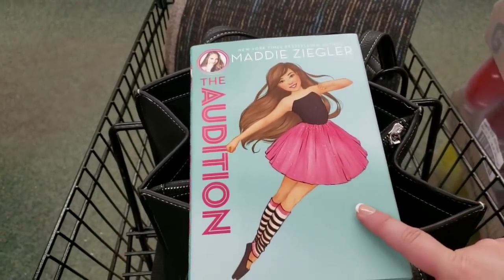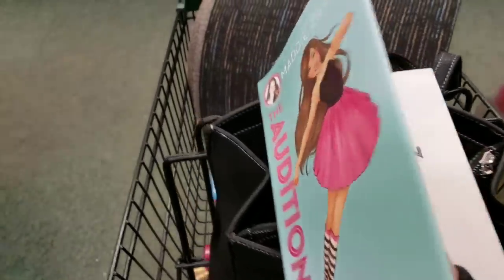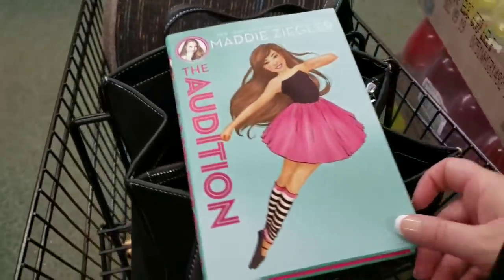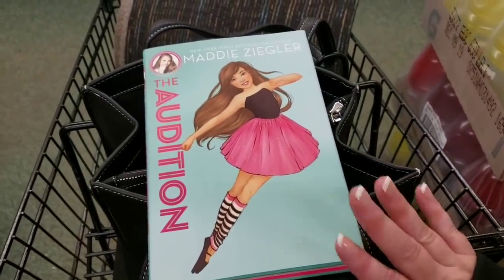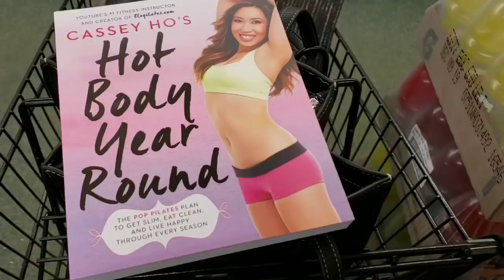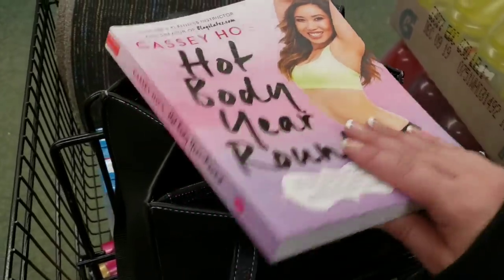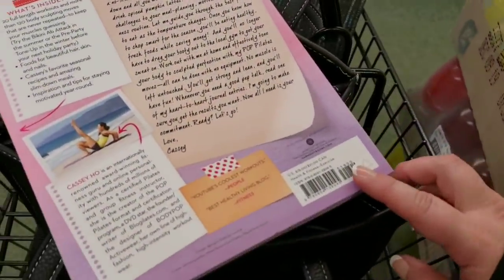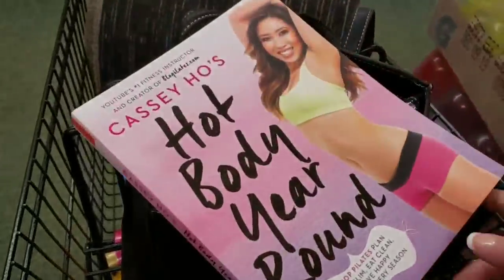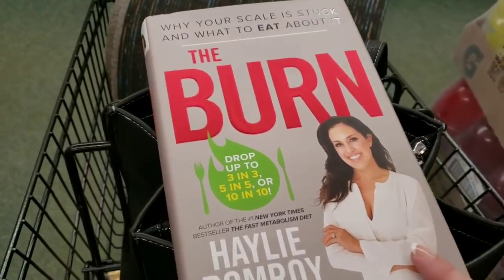So, Maddie Ziegler has a book at the Dollar Tree called The Audition. This book was originally $16.99. So if you have a child who's into dance or who loves Maddie Ziegler, great find. Casey Ho's Hot Year-Round Body, guys. Let's see. It was $18. Some great finds. This one's called The Burn.